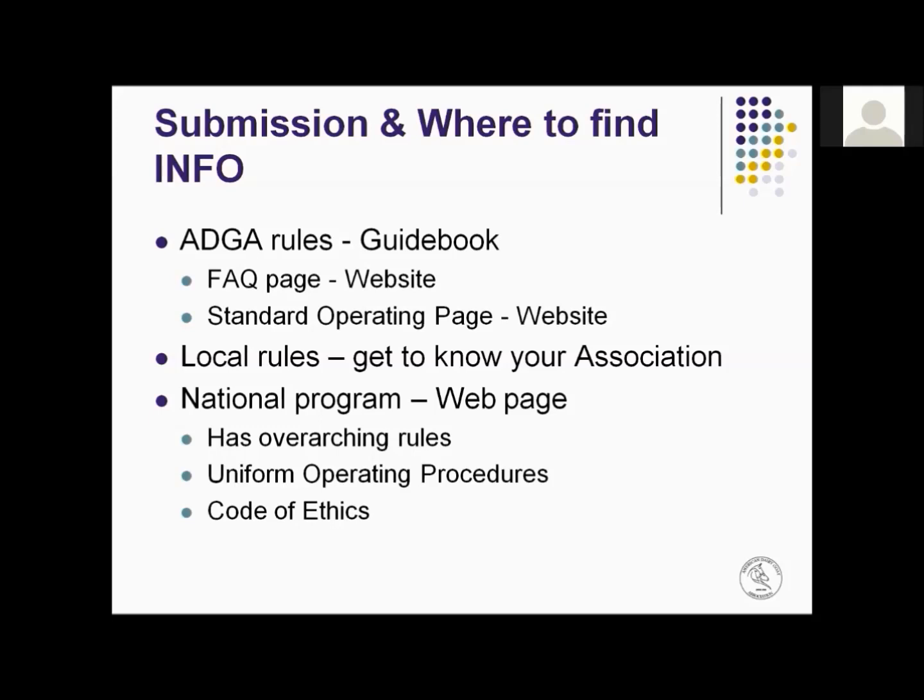We are also part of the National DHI program, as I said, which is a long-established program designed for cows that we fit into. They have the overarching rules for all testing, as in how many days fresh before I can test, what animals have to be tested, do I have to do all breeds, that kind of thing. On their website, which is just National DHIA, and I didn't include the links here, but they are all on that FAQ page, they have the uniform operating procedures, which cover everything that the cows do. Some of the specifics aren't there for goats. That goes back to that SOP page for ADGA.